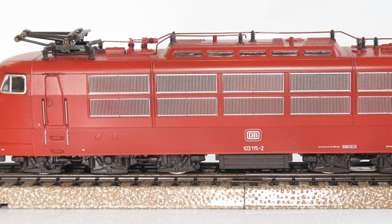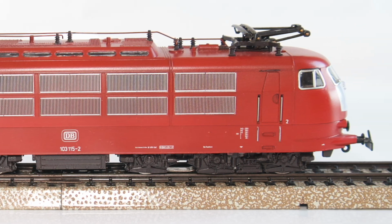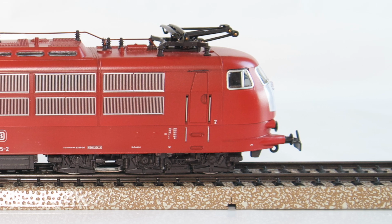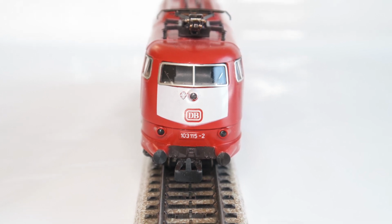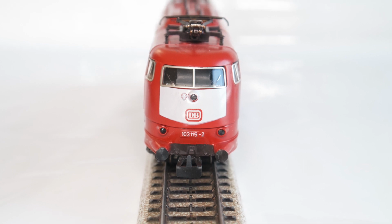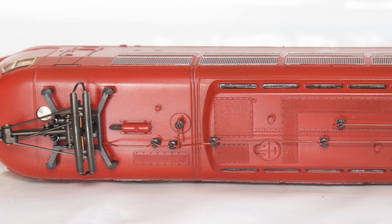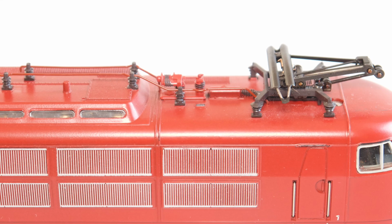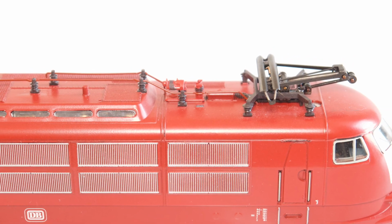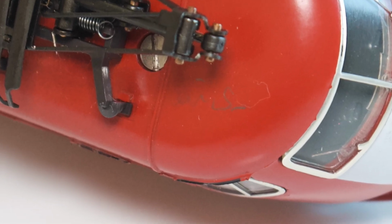Otherwise all the inscriptions are there and in good shape, and all the details on the undercarriage are present and also in good shape. Can't complain too much on that side. Let's move to the other cab. It's in better shape than the previous one, but the paint is also far from perfect on that side. Let's have a look at the roof now. So, pantographs are there, all the electric wires are there. I can see, yes, there's an isolator missing. Ah, that's unfortunate. And we have a nice little scratch on the top of one of the cabs.